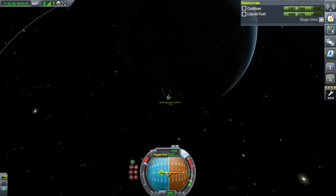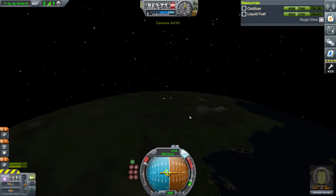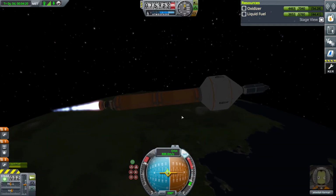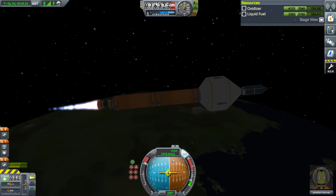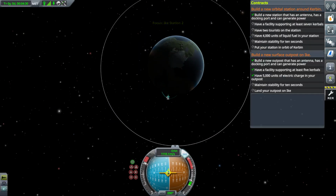I have no idea. I didn't even look at how much Delta V we had. How much what we had? Delta V. I didn't even look at that either. Listen, the rocket looks sexy. That's where our priorities lie. I don't need your fancy math and numbers and travel logs and stuff.